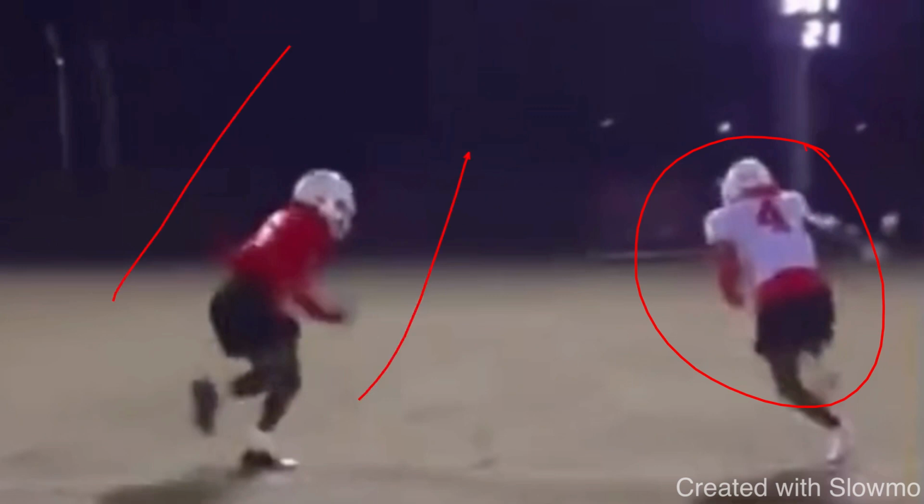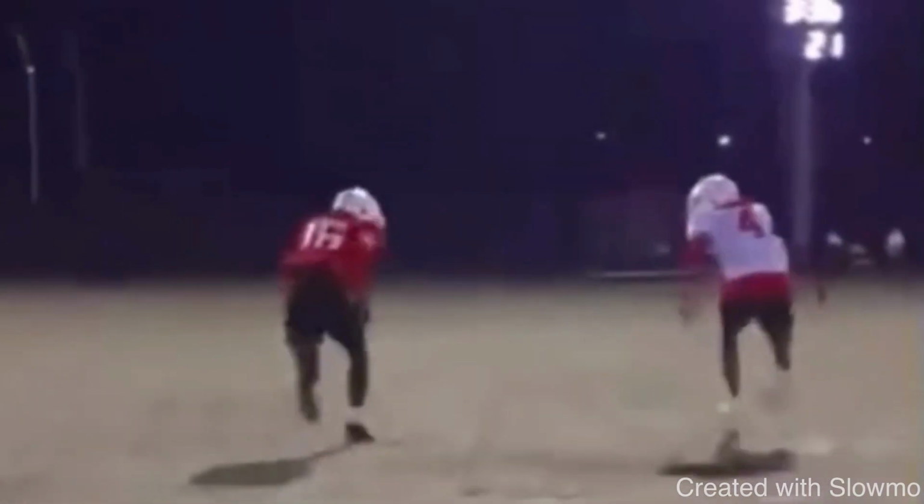He's flipping his hips. He's trying to recover the best he can because he does not want to get embarrassed deep. But that is what opens up routes underneath. Now, leading up to that break point, as a wide receiver, I can't give away the route. I can't give away the break because this DB is going to put the brakes on and be able to read when I'm actually making this cut.